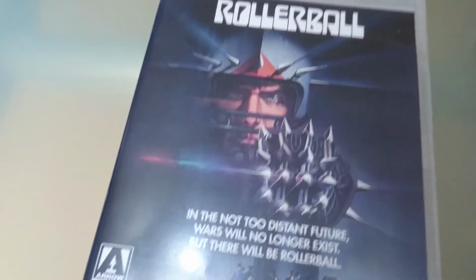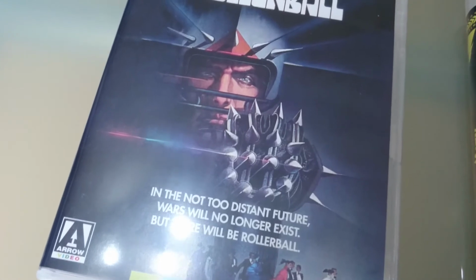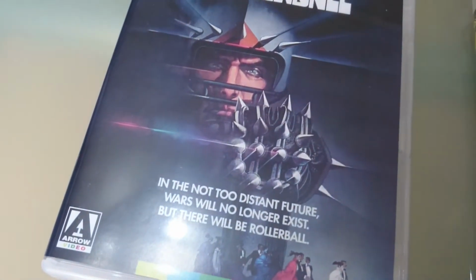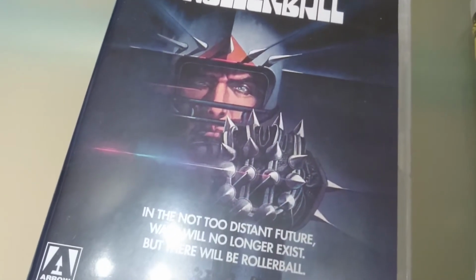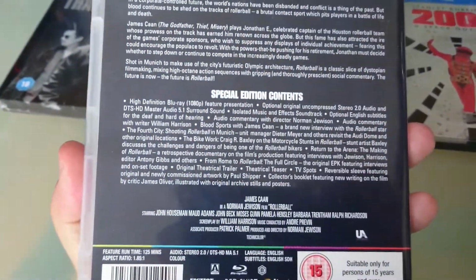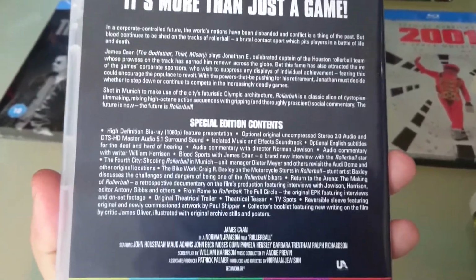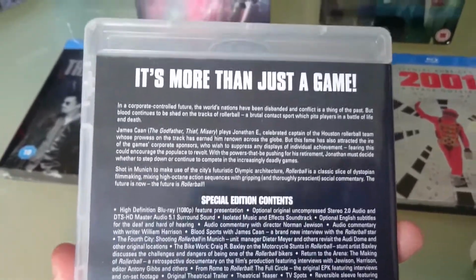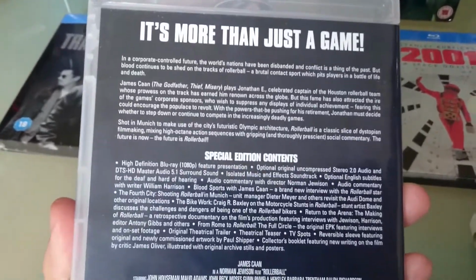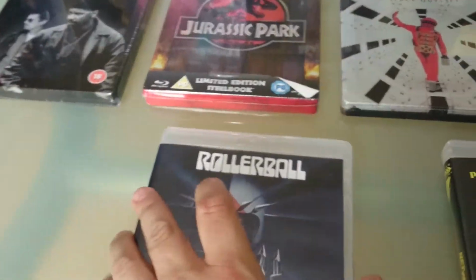For those that don't know much about Arrow, Arrow produce really detailed copies, normally upgrading the transfer quality of the actual film itself to make for a better viewing experience, but it also normally has a ton of extras on it. All the details about the film production, how it was made, interviews, etc. And I suppose it's for the person that really likes films. These Arrow releases will always show you an immense amount of detail.